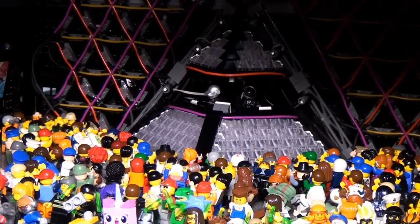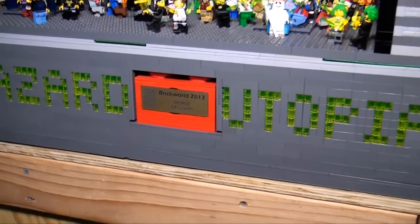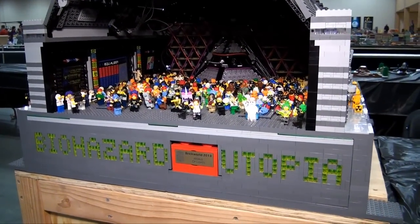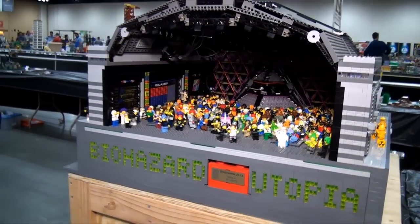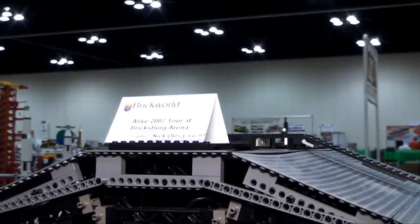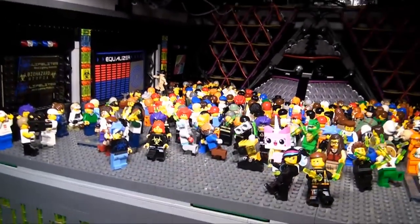And as you can see, it's proudly displaying a Brickworld 2013 trophy. So this is kind of like a fixture, I guess, at Brickworld. You see it every year, and it's playing all sorts of music every year. So very cool. And it says a live 2007 tour at Bricksburg Arena. So maybe this MOC is from 2007. I guess we should talk to the builder to find that out.